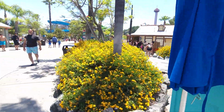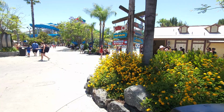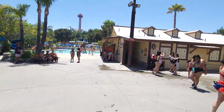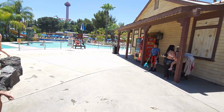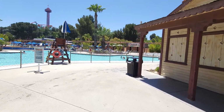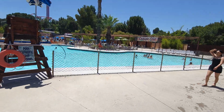So let's walk back through over here. And let's see what's over on this side. We're more than halfway done though. So not as big as I would think for how big the main park is. Now this is called, it looks like Cabana Cove, which makes sense because this is where a lot of the cabanas are. And this is literally just a swimming pool that fits 248 people.